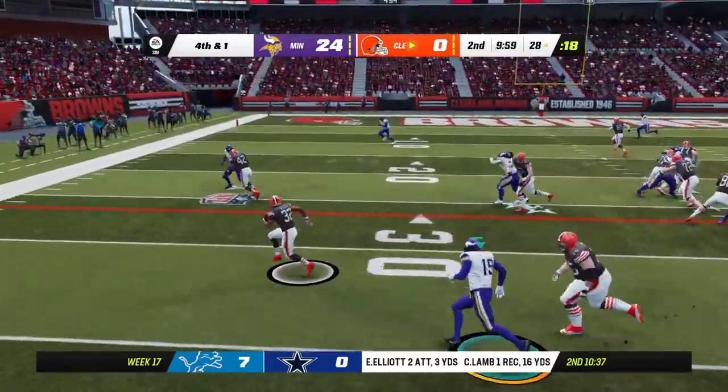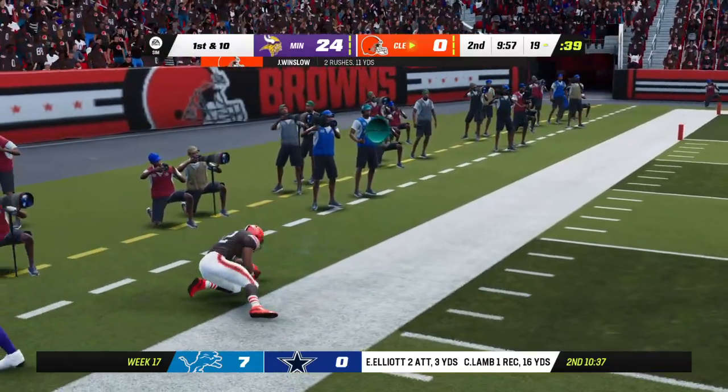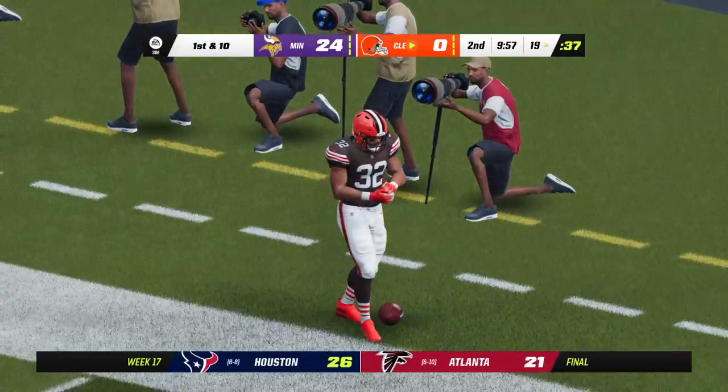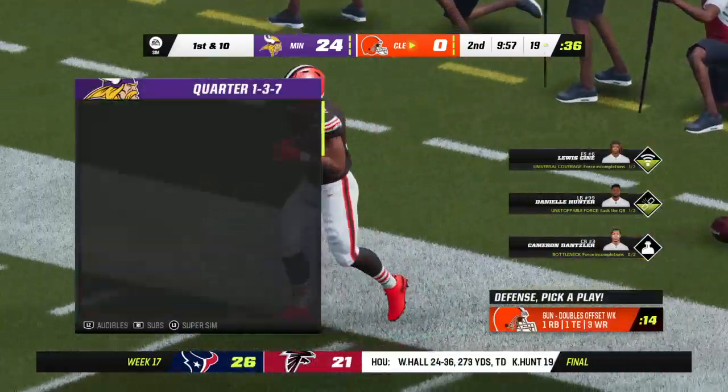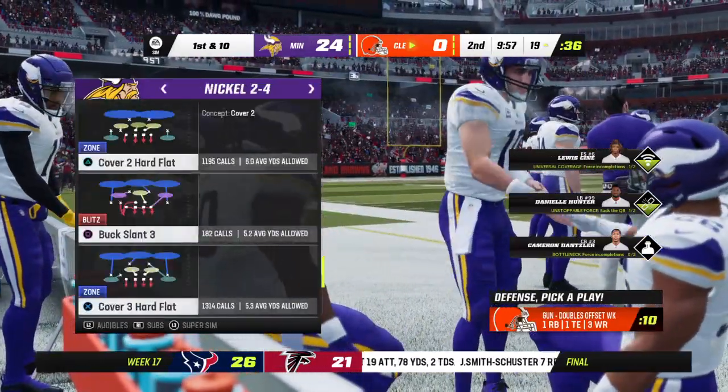Exactly right. What you're hoping is that your guys in the front seven can get him down. And he'll go out of bounds in the red zone just inside the 20. Give them credit. They knew what they wanted to dial up on fourth. They executed it for 9 yards, and the offense stays out there.